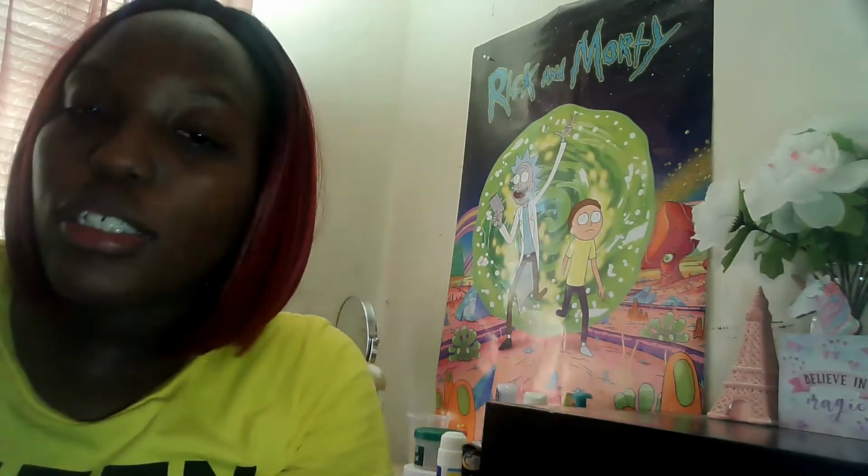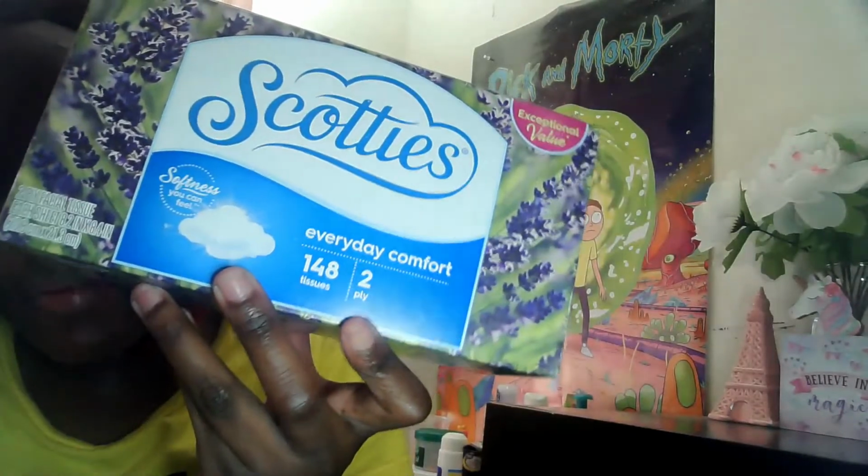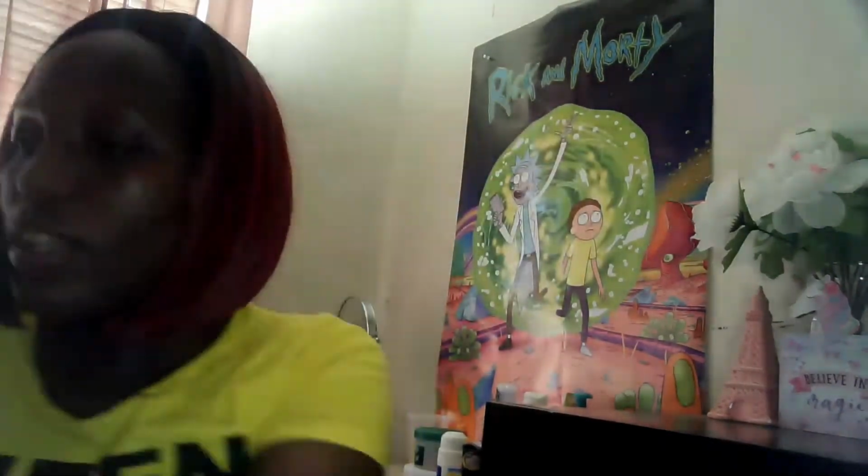First, I got some Scott's tissues. I got one for me and my sister Kayla, and I got one for my mom. This is my mom's tissue, and I got her the one with the purple flowers. I forgot what they're called, but it's very pretty. I got some more cotton swabs. It's 100% pure cotton, by the Shore brand, and it's a 200 count.